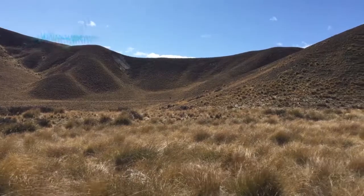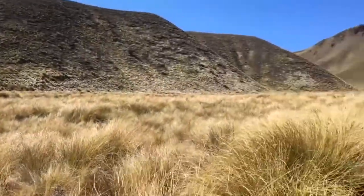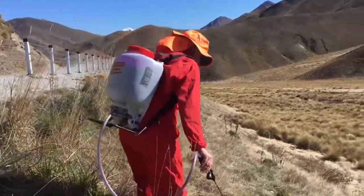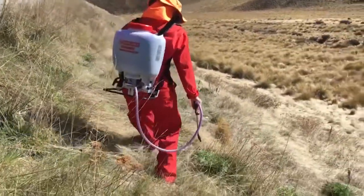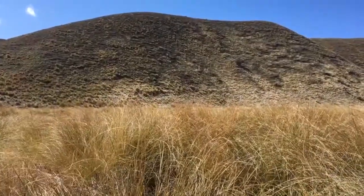Lindis Pass has a tussock issue, which won't go away anytime soon. One group is determined to cull the weeds to stop them from taking over the native tussock landscape. New Zealand's best-known tussock grassland landscape has a battle on its hands. Lindis Pass Conservation Group organiser Anne Stephen has spent the past 16 years encouraging volunteers to help with the tough task of protecting the high country's native tussock.